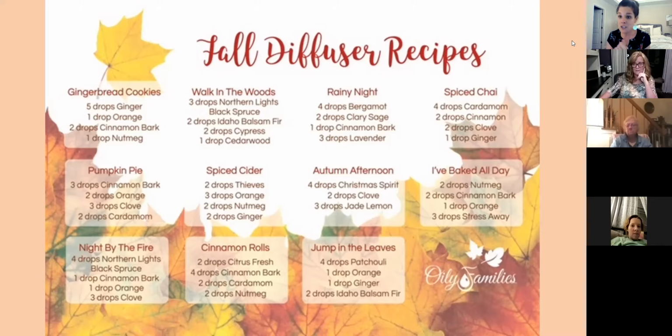I was going to mention one other thing about these fall diffuser recipes. A bunch of these fall oils are gifts with purchase this month with Young Living. So a bunch of these, clove, cinnamon bark, maybe nutmeg, you can get for free this month with your purchase. So that's pretty cool.